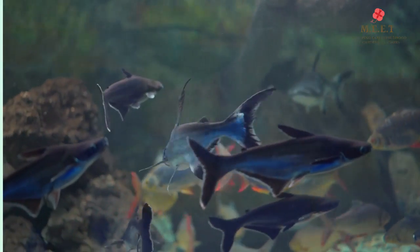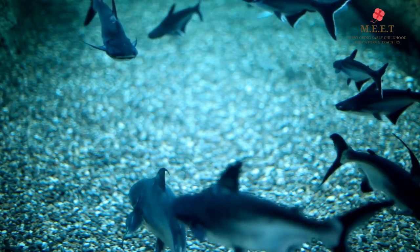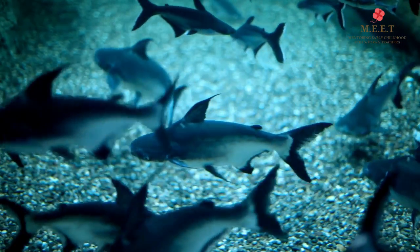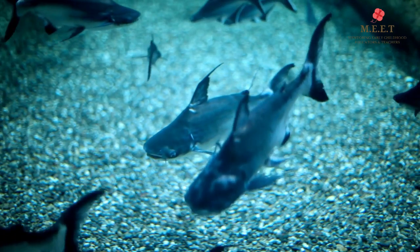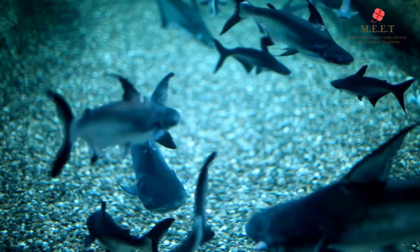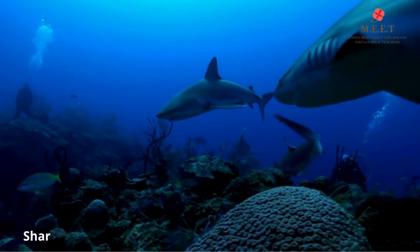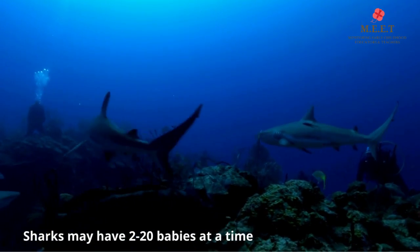Sharks reproduce in one of three ways. In some types, the mama shark gives birth to live baby sharks. In other types, the babies hatch from eggs inside the mama's body and then are born. In still other types, the mama lays rectangular leathery eggs that become attached to rocks or seaweed. The little ones hatch days or weeks later. Female sharks may have from 2 to about 20 babies at a time.